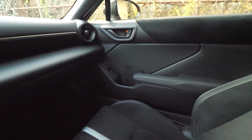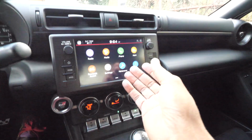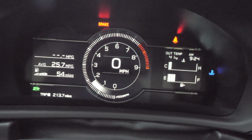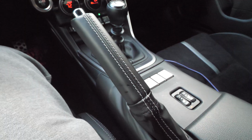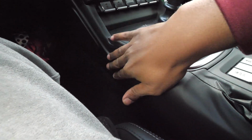In the 86, they did give us this micro suede cloth going around some parts of the car, and the seats are that way, back seats as well. But this is a very generic looking infotainment screen here. This fully digital dash, it's very easy to read, easy on the eyes, pretty good. But as far as like soft touch everything, it's hard plastic. We got leather stitching on the e-brake here, but everything else is just hard plastic.